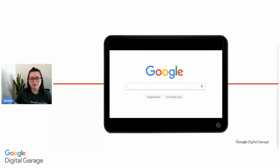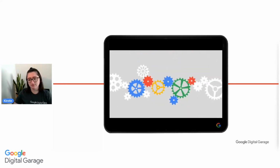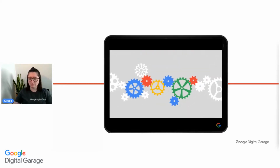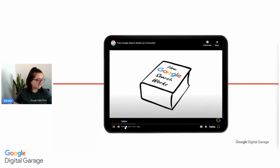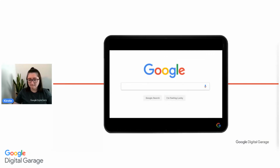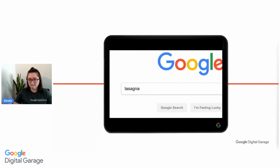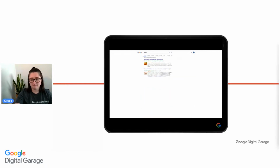Every day, billions of people come here with questions about all kinds of things. Sometimes we even get questions about Google search itself, like how this whole thing actually works. And while this is a subject entire books have been written about, there's a good chance you're in the market for something a little more concise. So let's say it's getting close to dinner and you want a recipe for lasagna. You've probably seen this before, but let's go a little deeper.